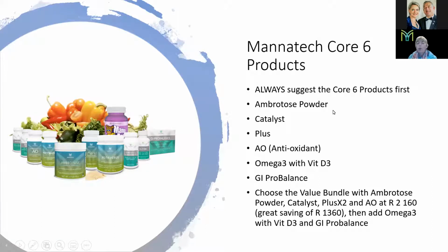The first one obviously is Ambrotose. Then we have vitamins and minerals, Catalyst and Phytomatrix. I'm not going to go into detail on these products today because I have something far more important to share with you at the moment. Then Plus, AO, an antioxidant, and we have omega-3 with vitamin D3, and we've got GI-Pro Balance.